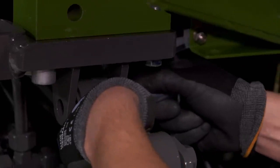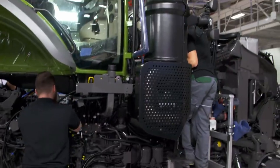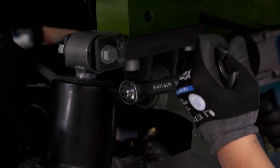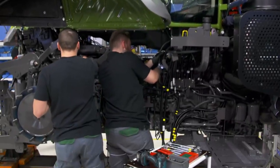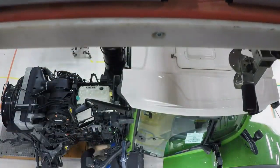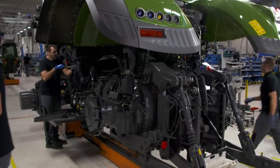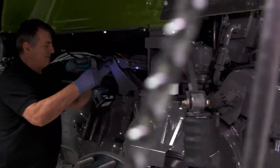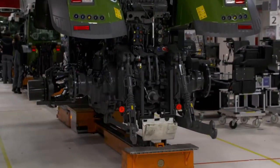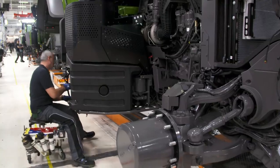The cab is secured by 14 huge bolts, 7 on the left and 7 on the right. For the tough demands of operating in fields, the cab must be mounted securely. This important work step is also known as the marriage. With cars, marriage means installing the engine in the vehicle. With us, it means linking the cab to the tractor.